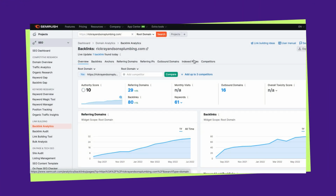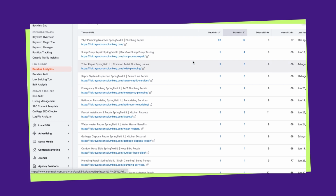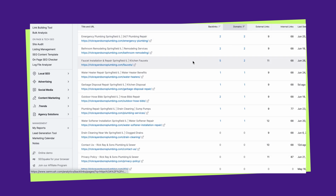So to find these pages, go into Semrush, enter your domain, go to Backlink Analytics, and look under the top pages section. These are your most linked to pages. And then look for opportunities to add internal links where it makes sense.